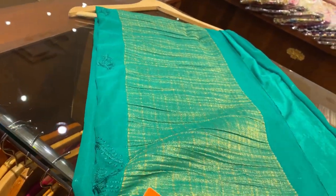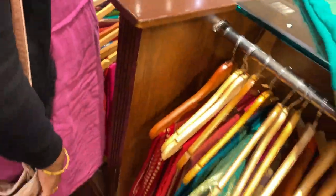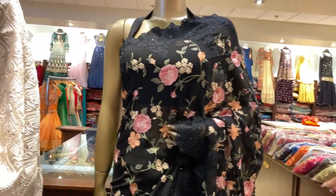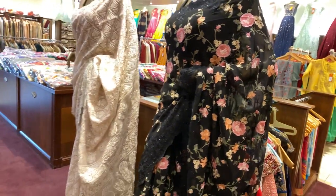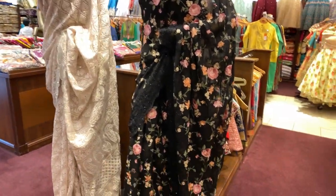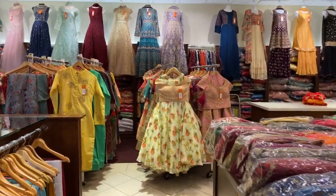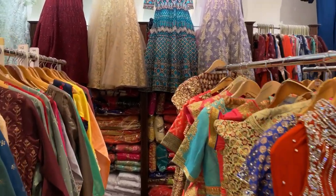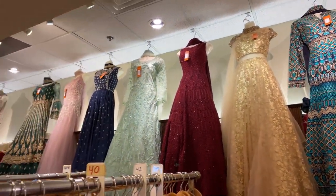Green is one of my favorite colors, so like I'm automatically drawn to the sari. But I should look at more. In a lot of my videos, I wear black. So that's also my other favorite color. But this is a pretty one too. I did find a green one.